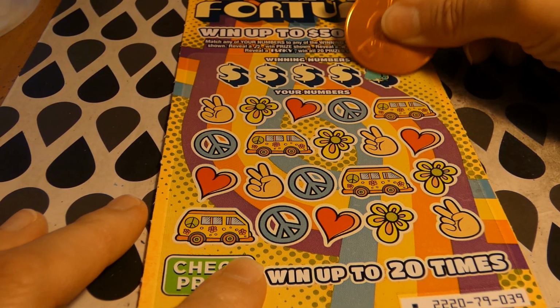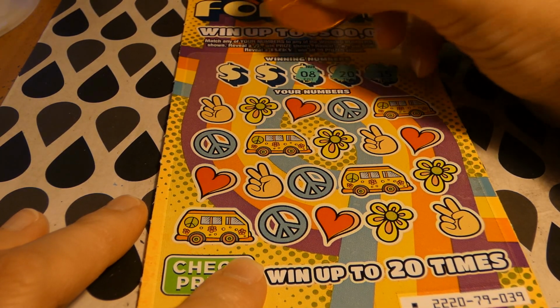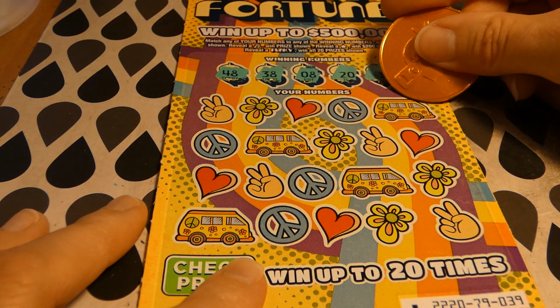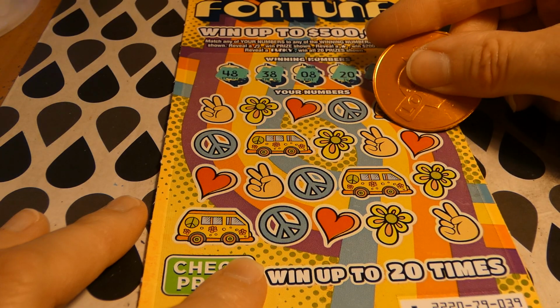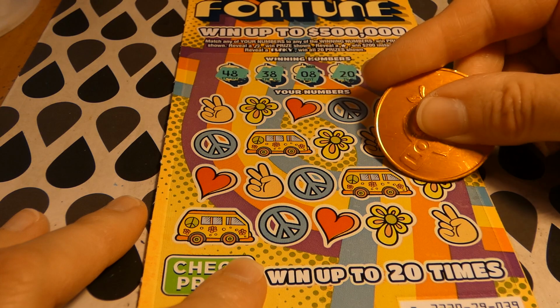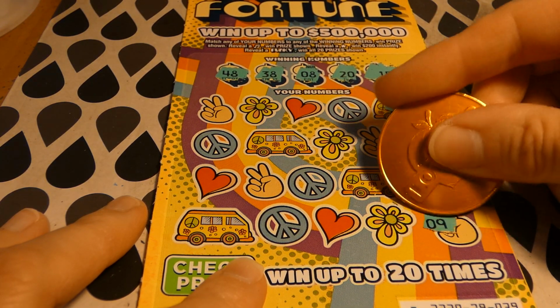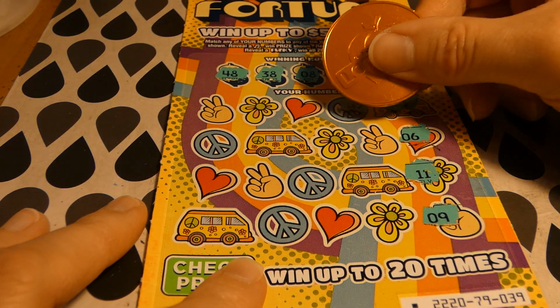15, 20, 8, 38, 48. All the 8s. Alright, 44. We have 48. 6. We have 8. 11. We have 15. 9. One off. 42. We have 48.